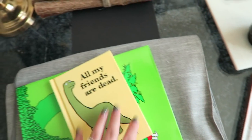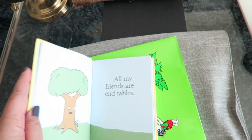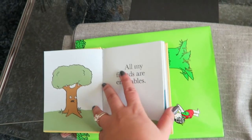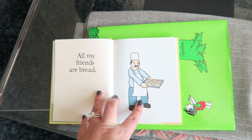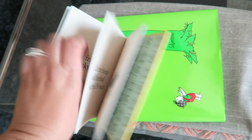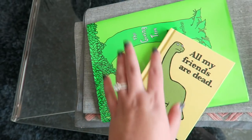And then I have a copy of All My Friends Are Dead, because anytime I need a pick me up, I just love this. See, all my friends are in tables. Like, well, I'm not having that bad of a day, you know. All my friends are bread. My friends are not bread. So, you know, here we go. Like, all my friends are Kentucky Fried. If you haven't picked this little book up, it's just really funny to have around.